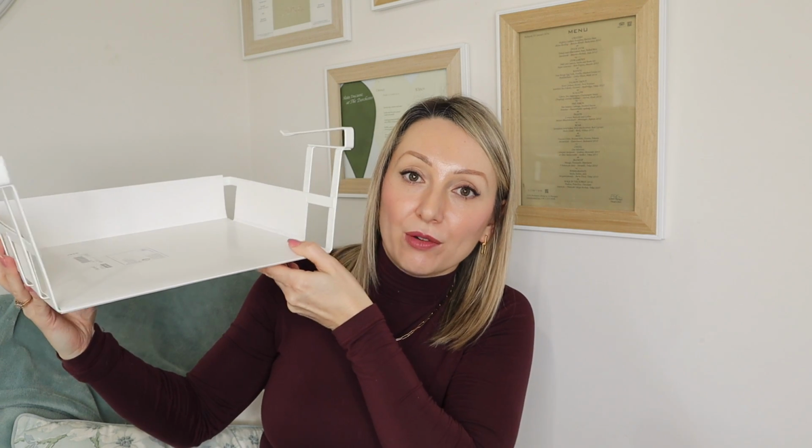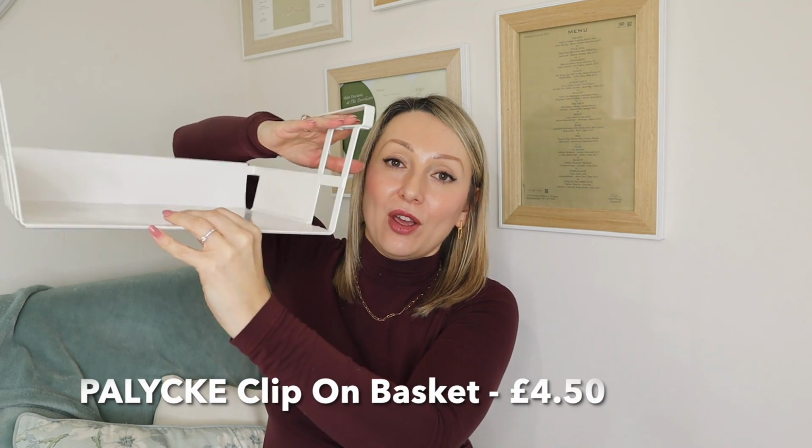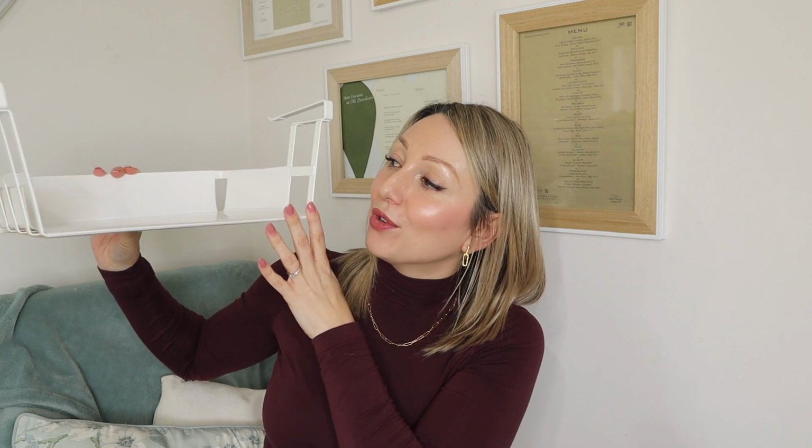Then I picked up this. It's an under shelf kitchen basket. The point of this is that it will actually slide onto a shelf, and then you've got additional storage in here, which I thought would be amazing, because sometimes when you've got things piled up in a cupboard, they're really hard to get to the bottom things, or you're not utilising all the space. I thought this would be a really good way of making sure that you are utilising all of your cupboard space.